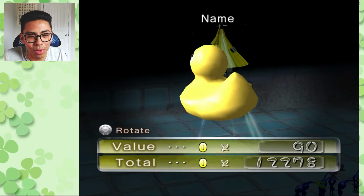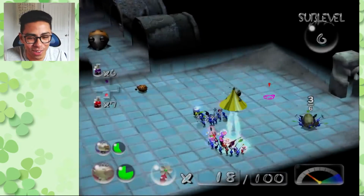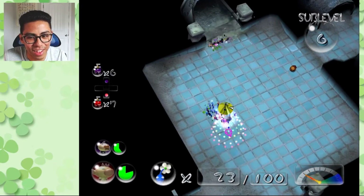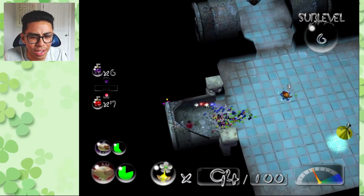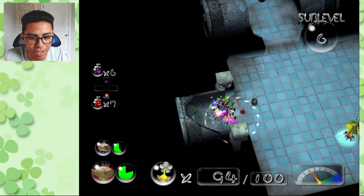So 90 Pokos for the Rubber Ducky. The Rubber Ugly! What a great name. It's based on that story, but it's also not a great way to name that thing. Not Rubber Ugly. Don't be so mean to it. Alright, is there anything behind here? Oh, no. Okay, alright.